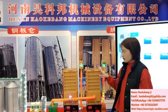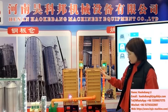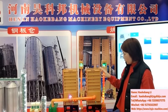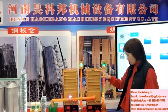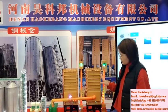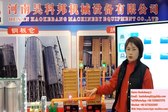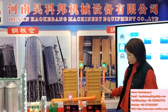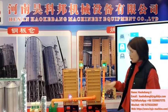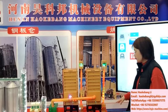For example, if we have fed 15 tons already, the level sensor will notify the customer that it is full and there is no need to feed anymore. And it is batch type. It means the volume of this dryer and this dryer is 15 tons. Feed 15 tons and then dry. After the drying time, it will discharge the 15 tons in total.